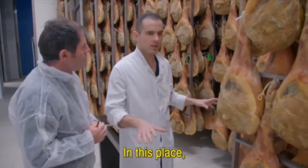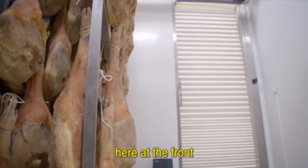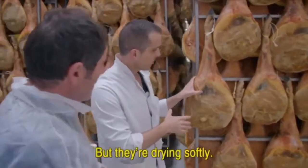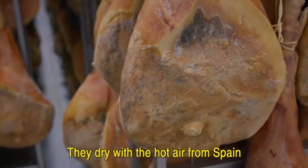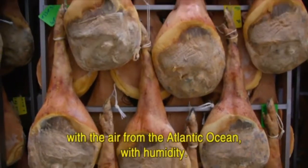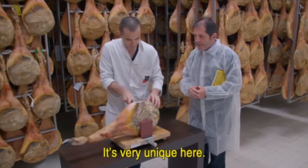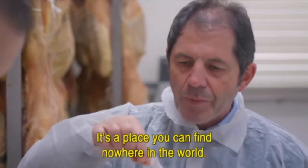In this place, there is air coming from the windows here, in the front and in the back. They are drying here, but they are drying softly. They dry with the hot air from Spain, but softly with the humid air from the Atlantic Ocean. It's very unique here. It's a place you can find nowhere in the world.